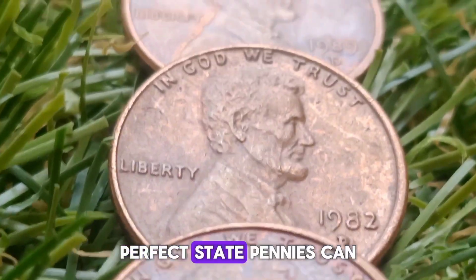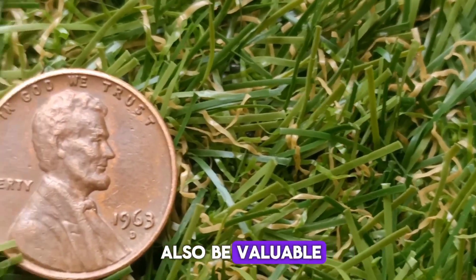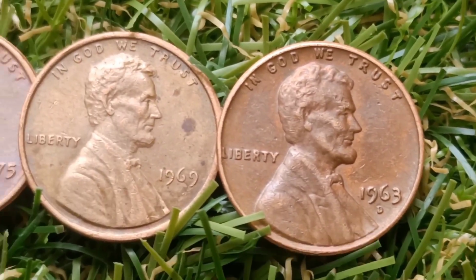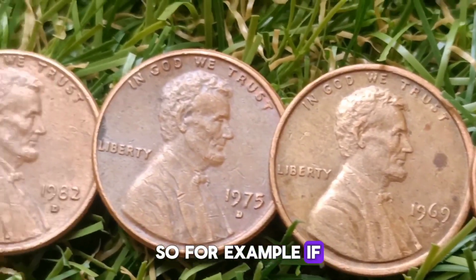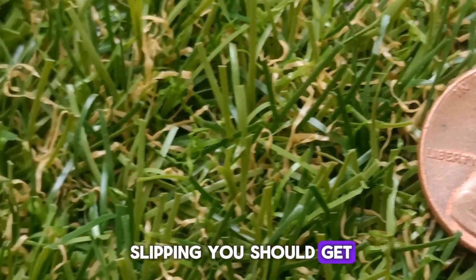While perfect state pennies can fetch a tidy sum at auction, coins with errors can also be valuable because few usually exist. So, for example, if you have a coin with an image that has been double-struck due to the die slipping, you should get it appraised.